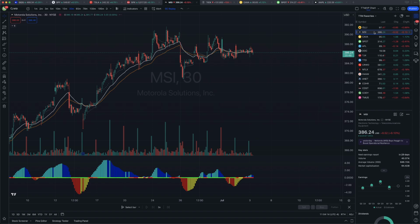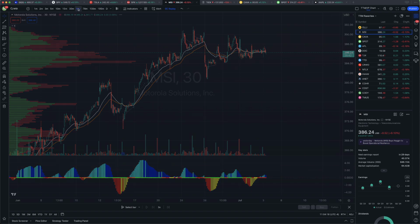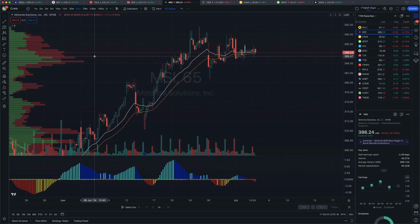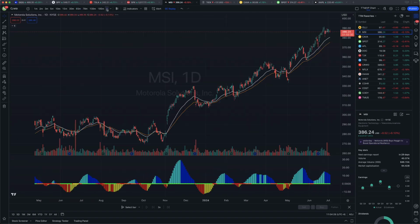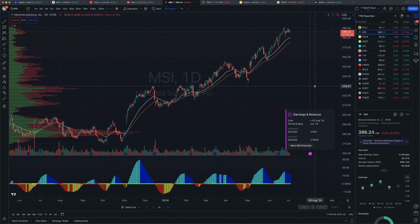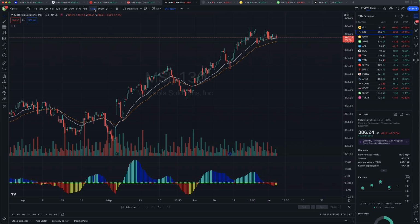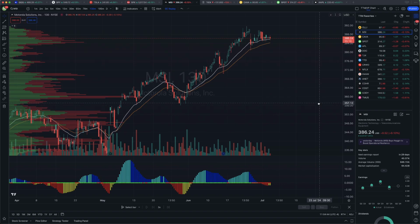I also found MSI I like. We're kind of looking at MSI here on this 65-minute chart. I like this pattern quite a bit. It's right under all-time highs, right? If we go out to the daily, that chart is a beauty. We have earnings coming August 1st. So if we're going to play this on a higher time frame chart, look at that 130. That is a plus setup, right?